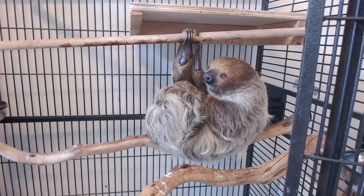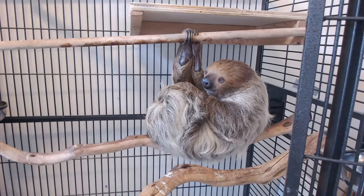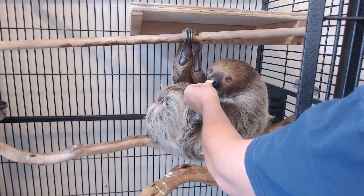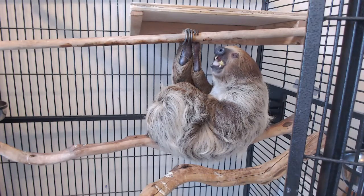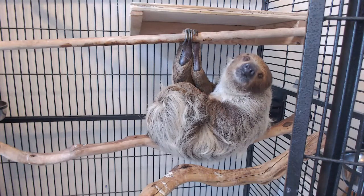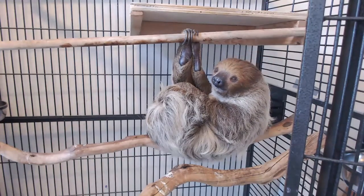What about, how do they mate? Well, that's a good question. Slowly, very slowly. When they find a potential mate, they will smell each other, and sometimes they spend some time together, and then when they mate, it's very slow. They do it at night, and then once that's it, that's that. And sometimes females have to compete for males. Oh. Yeah.